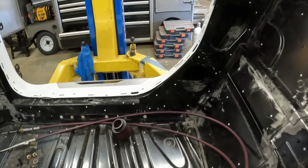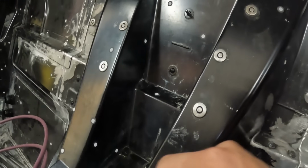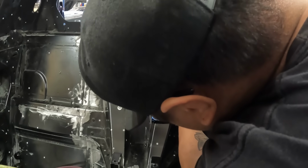This is going to be to pass the shifter cables through. So right here at the bottom of this panel is going to be a direct straight shot through the intake manifold, and then the cables will go to the transmission. So what we're going to do is cut the stud off and get this guy mounted as low as possible, and I'll show you guys that process.